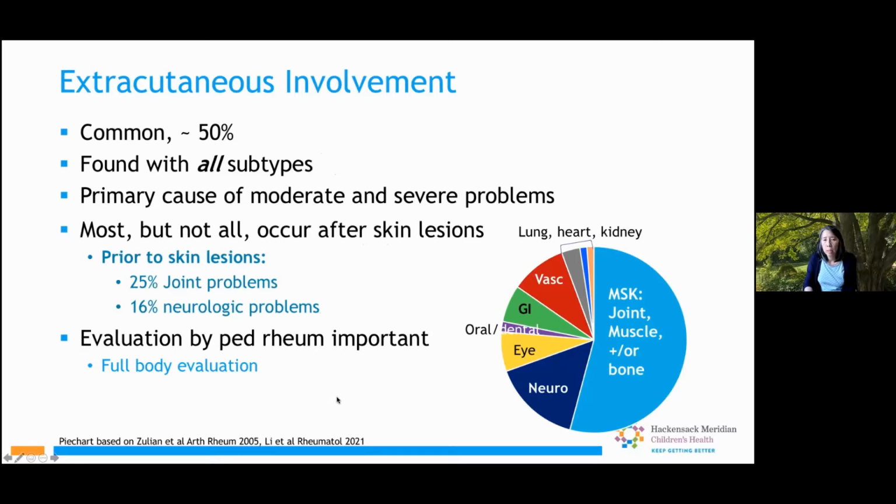As Dr. Vasquez said, evaluation by a pediatric rheumatologist is really important because you really want a full body evaluation. This pie chart is showing you the breakdown of the different types of extracutaneous involvement. Musculoskeletal, which means joints, bone, or muscle, is the most common type, over half. And this is going to be more common with the linear scleroderma.